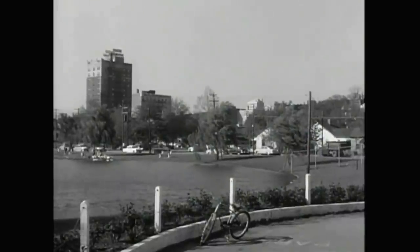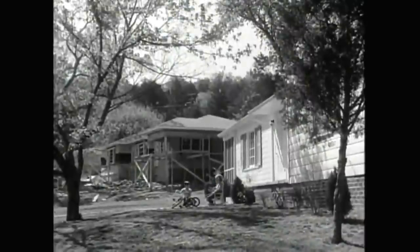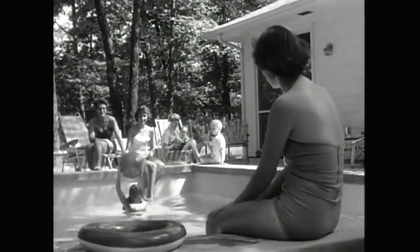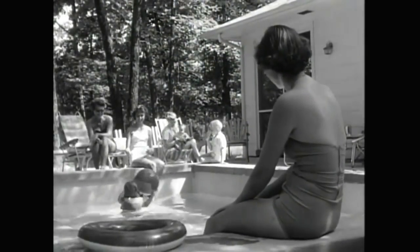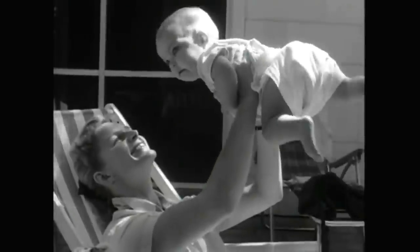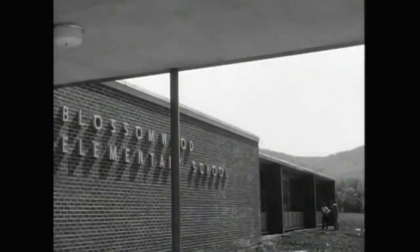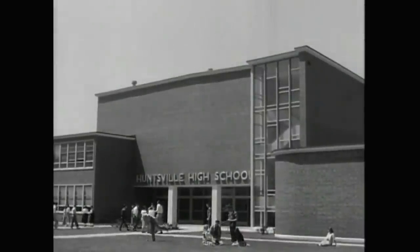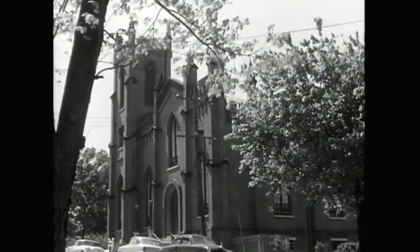In these peaceful surroundings, the ABMA workers have found ideal living conditions. New homes have sprung up in new modern subdivisions. These growing communities have already proven themselves to be excellent places for raising children. Huntsville schools, thanks to federal aid, are on a par with the best in the country. A gentle community, its churches represent every major faith.